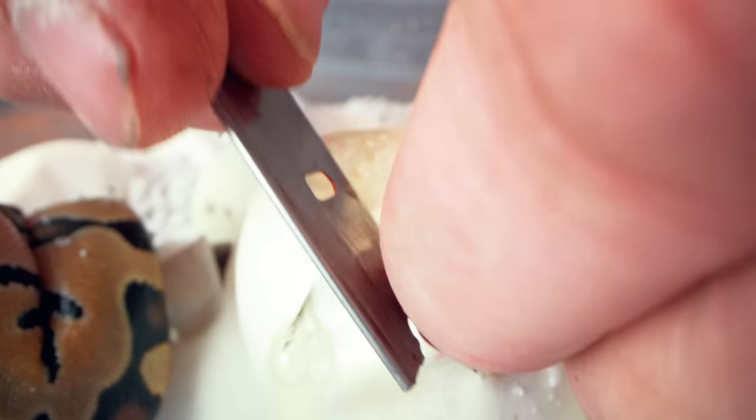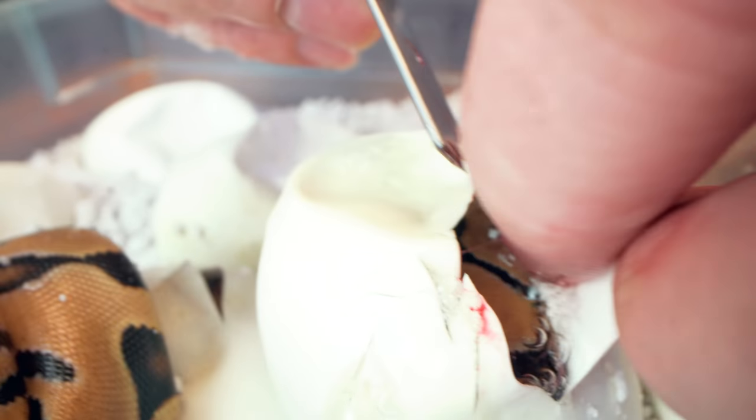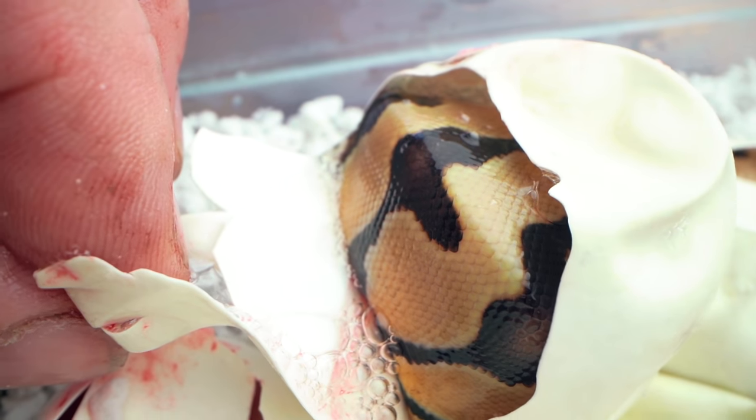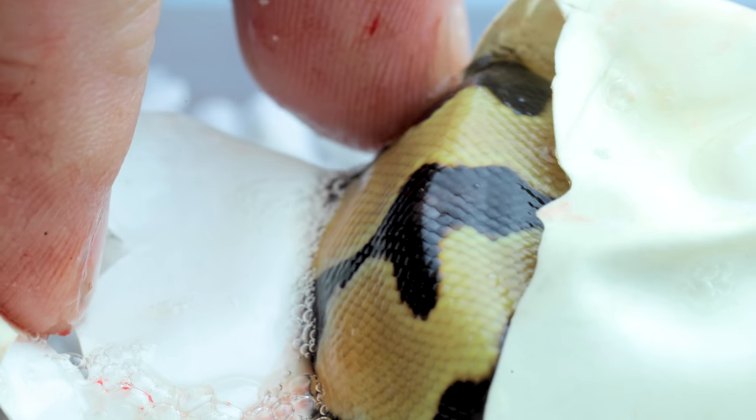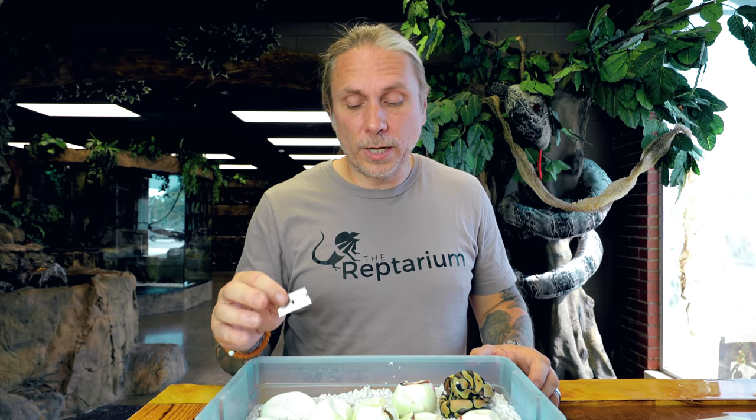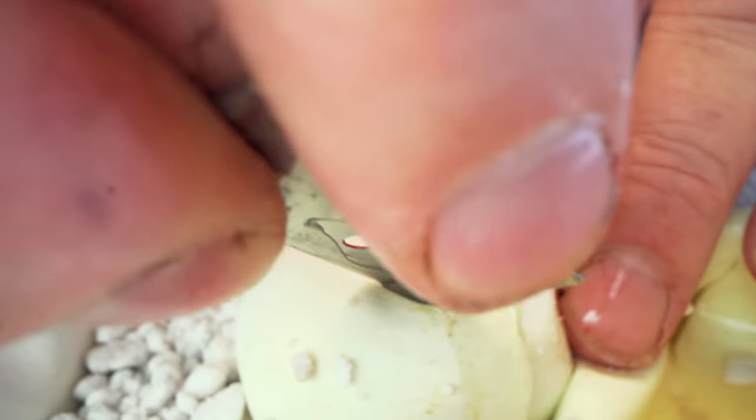All right, this one's got the egg all cut up. So we're going to go ahead and take a look and see what's in here. And this one definitely looks like an Enchi that would be double het for albino clown. So a normal Enchi double het albino clown. I love Enchi stuff. The Enchi clown stuff is ridiculous. The albino Enchi clown, even more ridiculous. So we've got four more eggs.